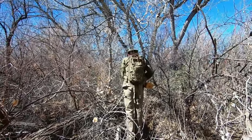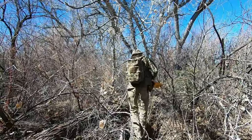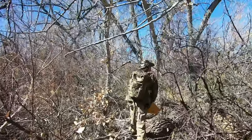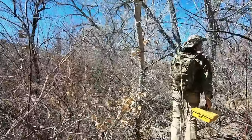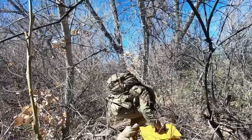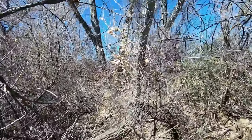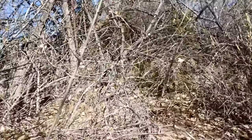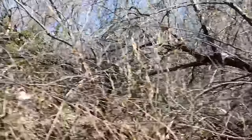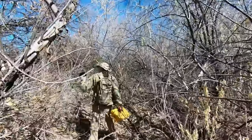Okay. To know they're right in here somewhere is pretty weird. Man, they have stuff dumped all over me. I'm not kidding. All these branches. That's why it's so hard to get through here.